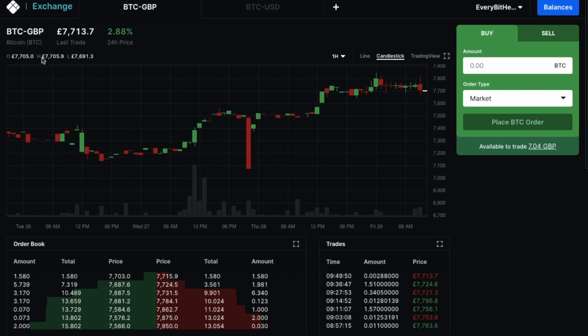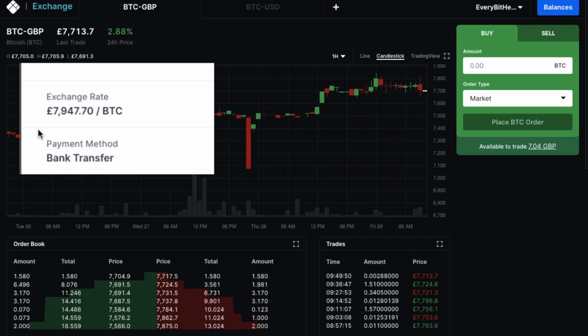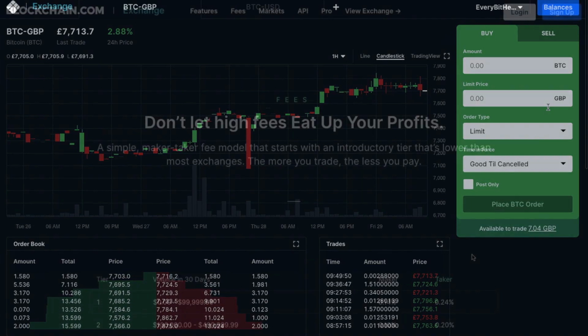So as you can see here, the last trade price was at £7,713. However, if we go back to the blockchain wallet, you'll see that we were going to be paying £7,947. So you're definitely getting a better price over on the blockchain exchange. Or you can define the price that you want to pay with something like a limit order. Then you'll just need to wait for the market to reach that price that you've defined.